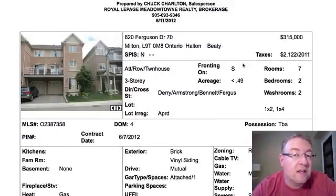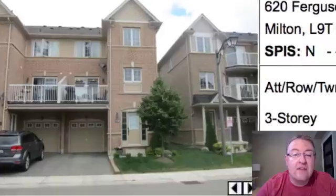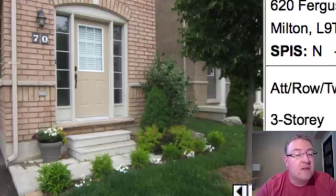Now, 620 Ferguson is the first one up. It's unit 70. It's at 315. It's about 1,300 square feet. And this room is tough. It's the first room you come into, and it's just not big enough to do anything with. You figure those tiles are maybe 12, 13 inches, so you got about 6 feet. Like, what do you do? You could maybe put an office in here. You can't do a workout room. You can't have a second family room. So it's a little tricky to work with.